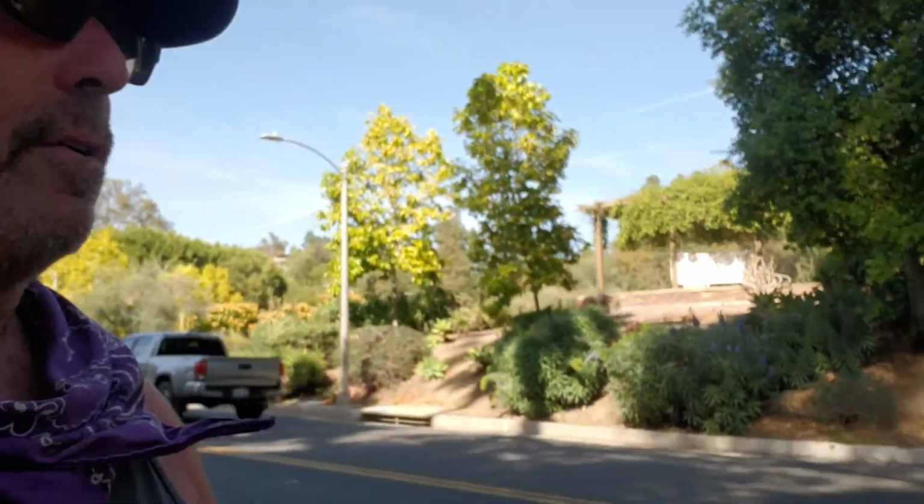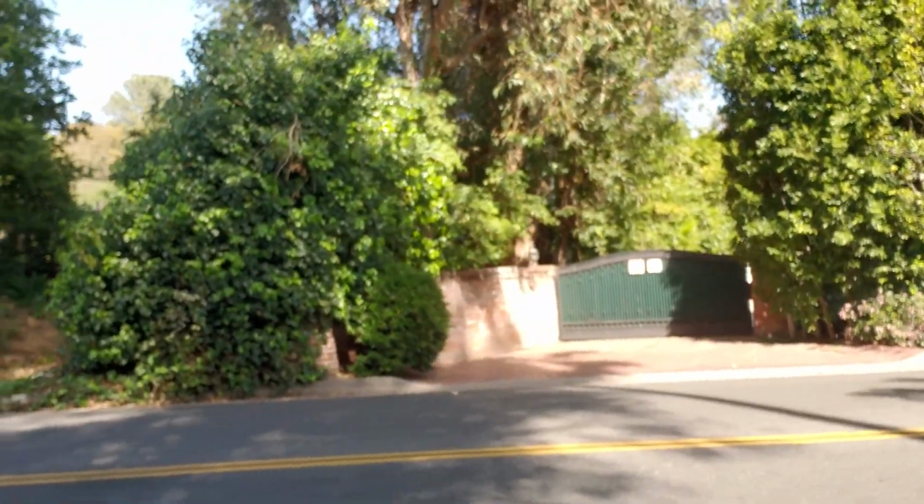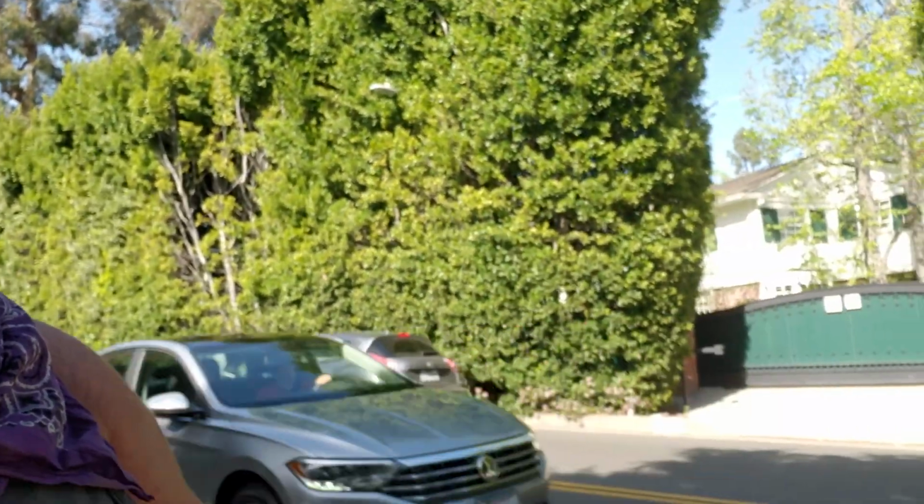So, all right, this is treacherous. Look at that. I've got the dog here and it's a little nerve-wracking, so I'm going to be back in a minute when we're a little safer. I had to park about 2 blocks away to get here, so we're going to make sure we don't get hit by a car and then come back to you. I'm telling you, I need special insurance for doing these vlogs.